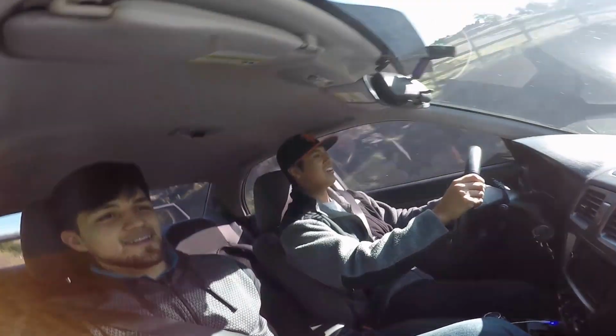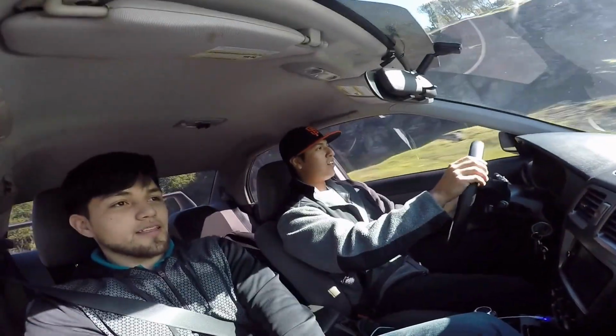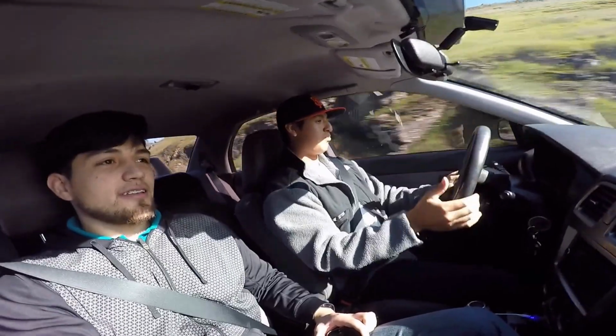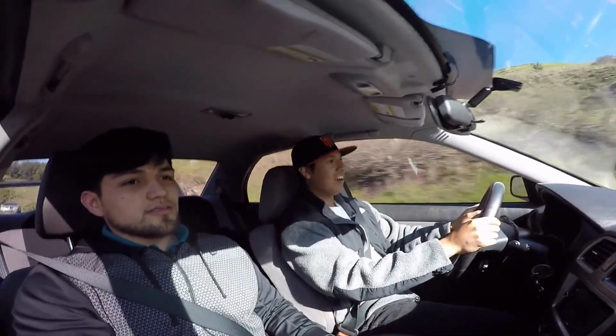I'd die. It's a big ass car, but back here, this is nice because a few weeks ago I was in a CRX Si. That car had no power steering, but you could just rev the crap out of it. You can rev the crap out of this car too. It's really fun. Man, I like it a lot.